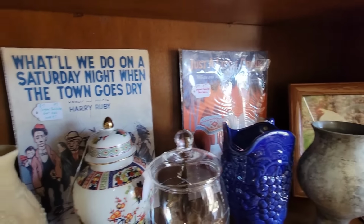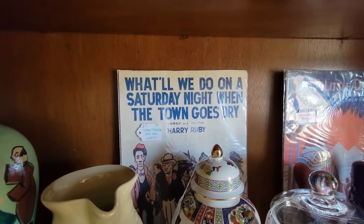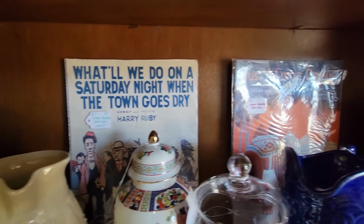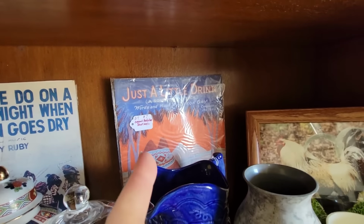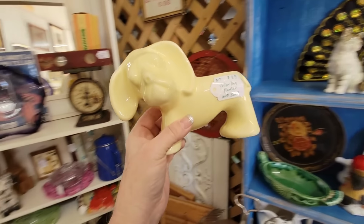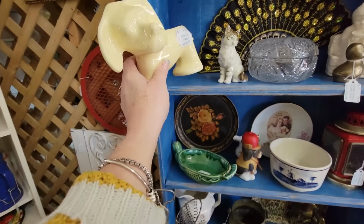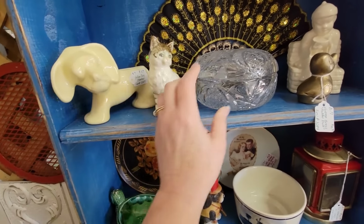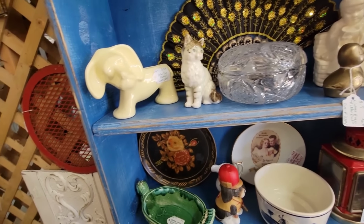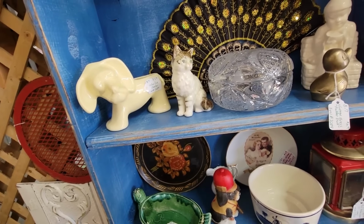And we've got some sheet music. What'll we do on a Saturday night when the town goes dry? Well, I don't know. Or then you can go over here and get just a little drink. Here we have a little yellow dog planter, but I'm curious. I'm going to test something out and see if my curiosity is going to be right or wrong.